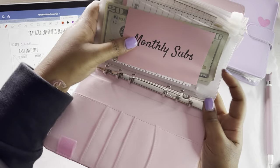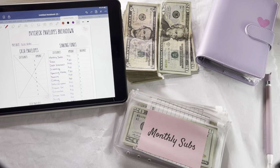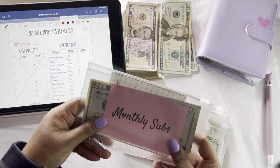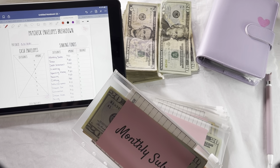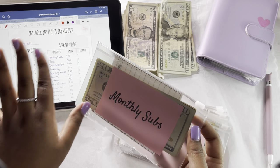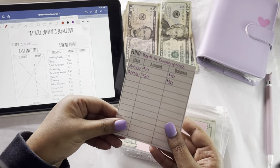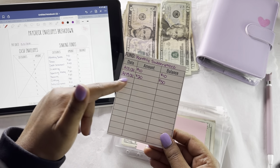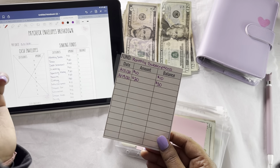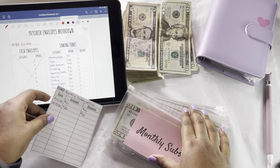So I'm gonna start with my personal, and I'm just going to open the binder, and I'm just gonna take the envelopes out so the binder is not really in the way. But I like everything organized, so I'm gonna keep it in the same order. So the first one, it's an expense. This is our monthly subscription. So this is Disney Plus, Discovery Plus, that good stuff. And I keep this inside of it to basically track how much I save when I save it. So the date, the amount I put in at that date, and the balance at the end when I put that amount in. So right now we have $30 inside.